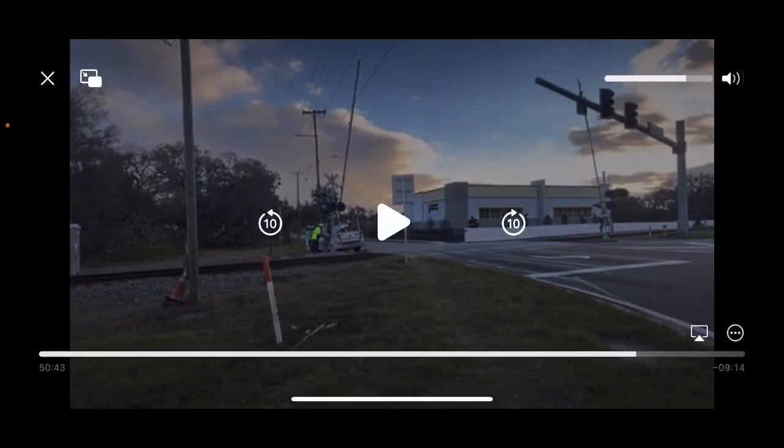So for anybody who is curious out there about how level crossing signals are maintained and repaired, if you thought that they closed down the whole street just to do that, no, they don't have to do that at all. As you can see, this repair is taking place with normal street operations and with minimal disruption to the traffic, which is pretty good.